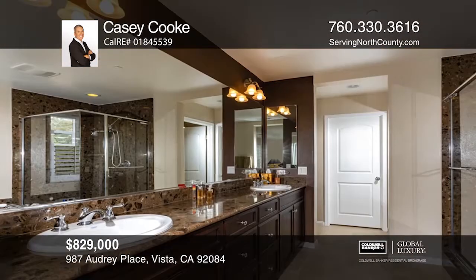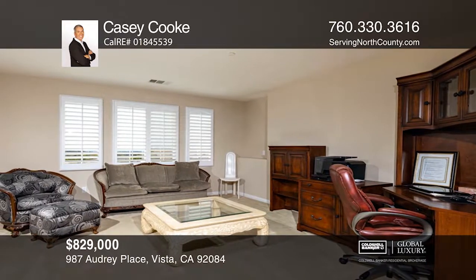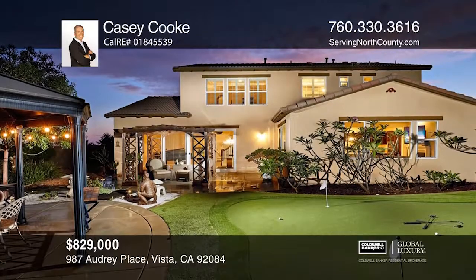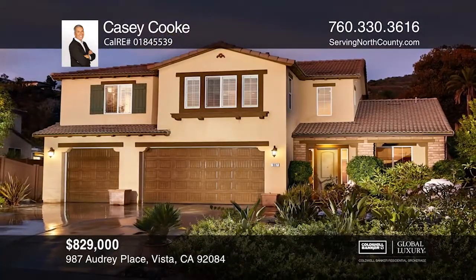Downstairs also features an ensuite bedroom. Upstairs includes 2 bedrooms with a shared bath, laundry room, and a loft. On approximately 0.51 acres, there are fruit trees, a patio, gazebo and putting green, and low-maintenance landscaping in the private yard. Plan a tour with Casey Cook today.